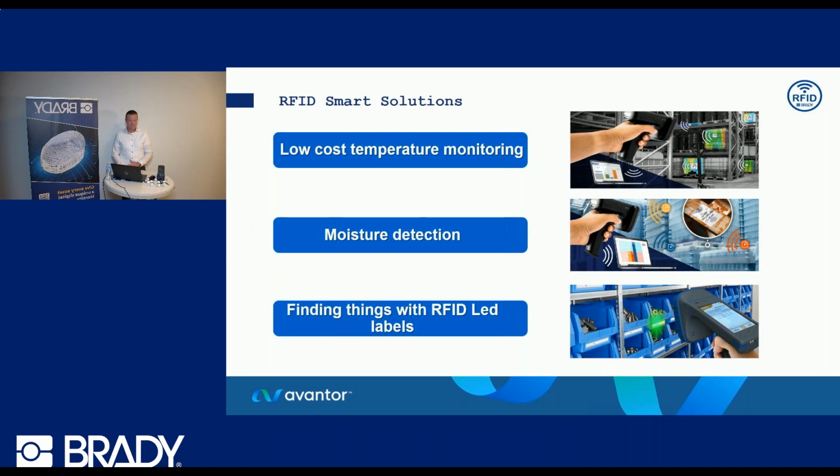If no, then they have to go back to the drawing board and adjust some construction points. The last one is RFID LED labels, so you can find things more easily. For example, in this case you have a warehouse with very small items. If you walk with your mobile scanner through the corridor and select an item, and you're within read range, then the LED light blinks and you know you have to pick that product.